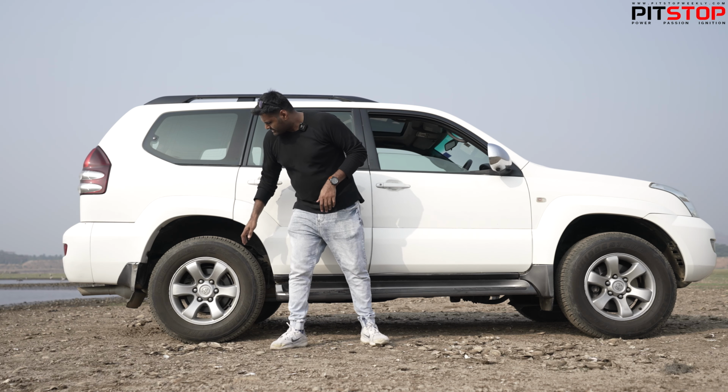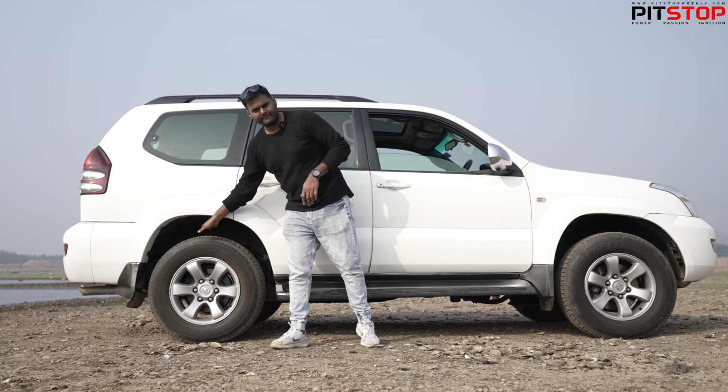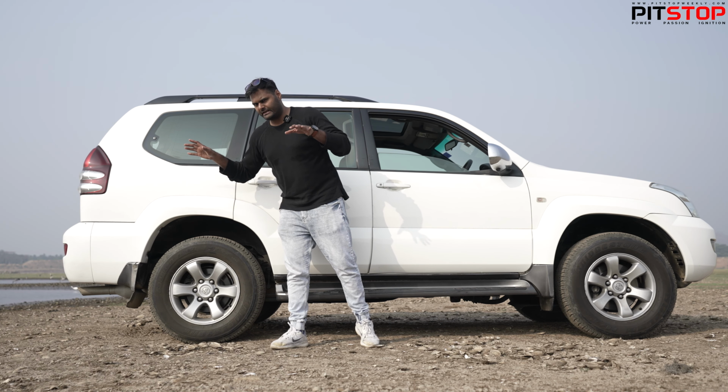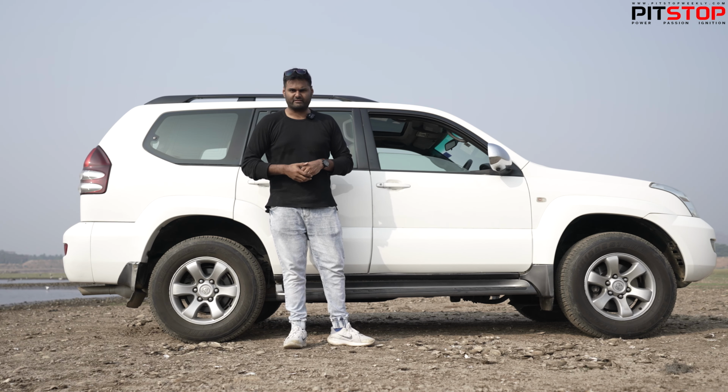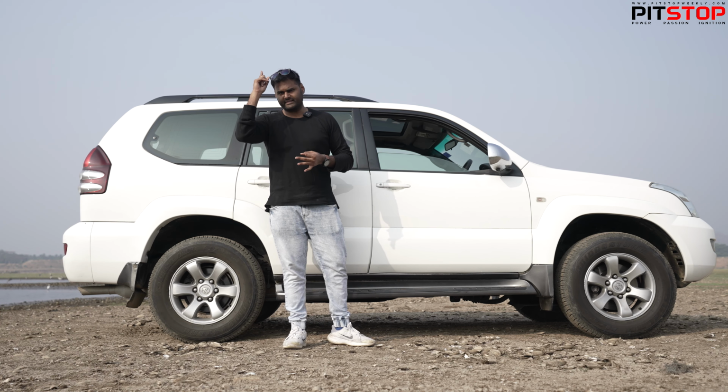Yeah, done. So this is the lowest ground clearance for the Land Cruiser Prado in its air suspension option, and there is the highest point as well. So low, normal and high.